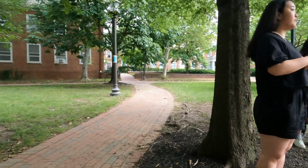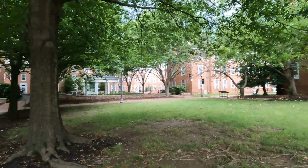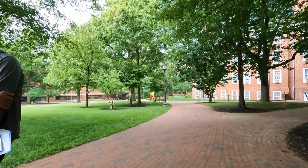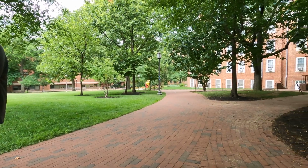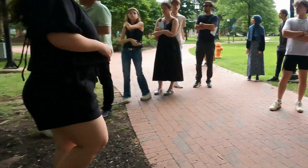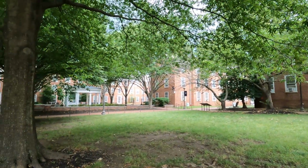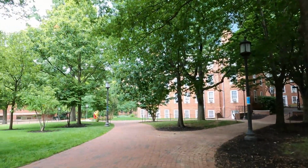So we are currently in the freshman quad right now. This all green area is the freshman quad. The reason why it's called the freshman quad is because 3 of our freshman on-campus dorms are located right in here. The first one is right behind me. It's called AMR 1. We have AMR 2 right over here, and AMR 3 is over there, kind of behind the Hopkins campus. I can point it out as we walk by.